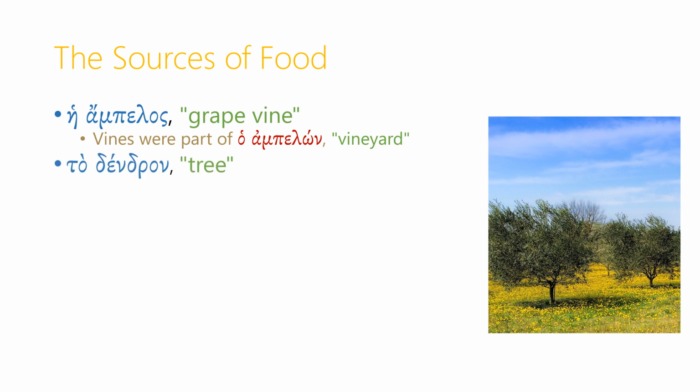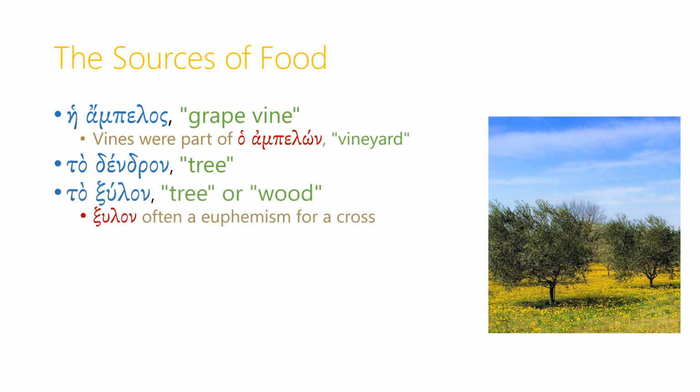Many of the fruits that were common food items in the first century grew on trees, and one of the words for tree is to dendron. Another standard word for tree is to xulon, and sometimes to xulon can refer not to the tree as a plant, but to the material it's grown from, to the wood. So xulon is often used as a euphemism for a cross, and sometimes you'll see references to Jesus being nailed to the tree that's using this word xulon, and it could be translated instead as Jesus being nailed to the wood, referring to the actual material of the cross.